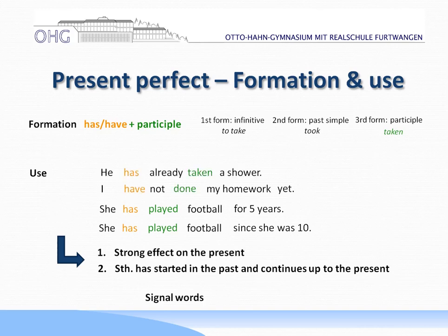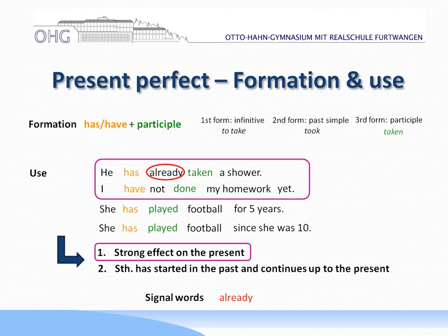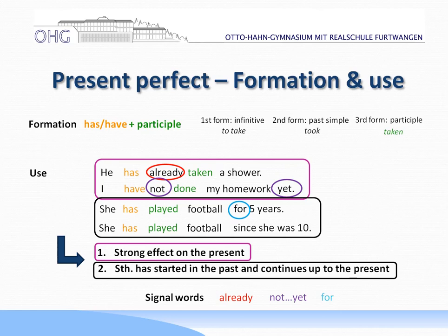So, and now we're going to look at those signal words in those two groups. For the strong effect on the present, one signal word is already, logically speaking, and the other one is the opposite, that's not yet. And if something has started in the past and continues up to the present, you have for, that talks about a period of time, and since, that talks about a point in time in the past. And that's the present perfect.